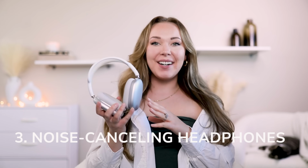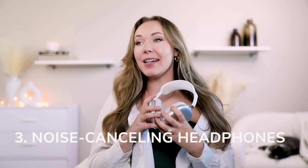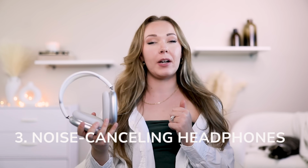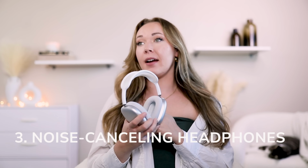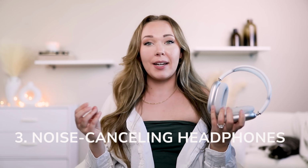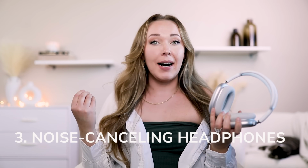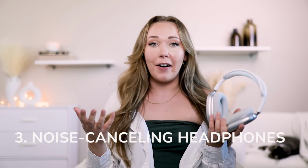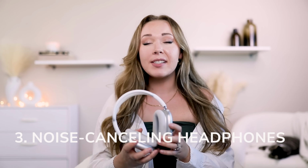Number three are noise canceling headphones. I do not know how I traveled so many years without a pair of noise canceling headphones. All of my family members had them, and for whatever reason, I don't know, maybe probably because I'm stingy, I just never got around to buying a pair because they are, you know, at least a couple hundred dollars.